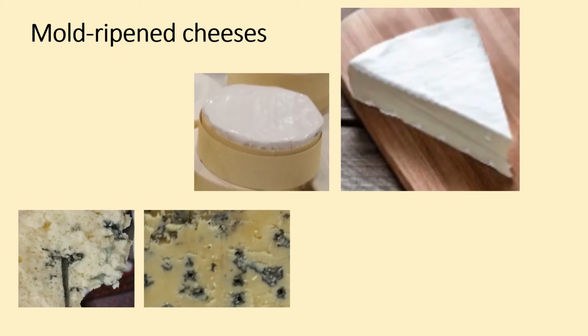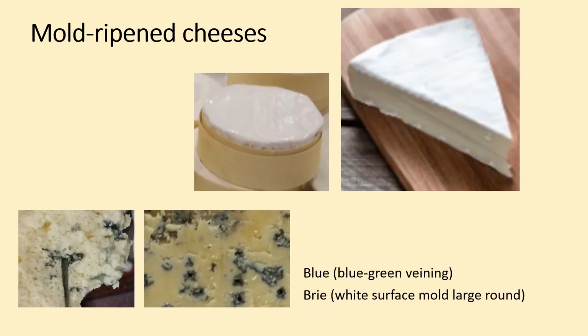There's a wide range of mold-ripened cheeses available in the market, but the only ones that you need to be familiar with are the blue cheeses, which have the blue-green veining shown here at the bottom, and the brie, which is in the upper right, and the camembert, which is to the left of the brie. The big difference between brie and camembert is their size. Brie is a lot larger. Both of them have the white surface mold. The interior is going to be cream to yellow colored.